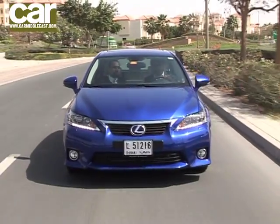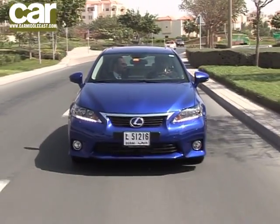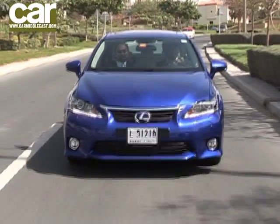Cool, well, we'll see what happens. We look forward to driving this car very soon properly and giving you our verdict on carmiddleeast.com and also in Car Middle East magazine.